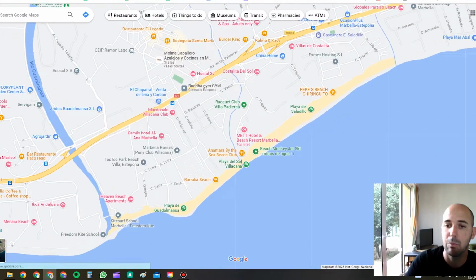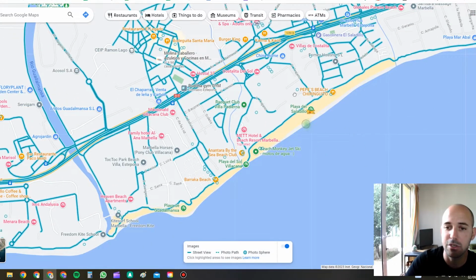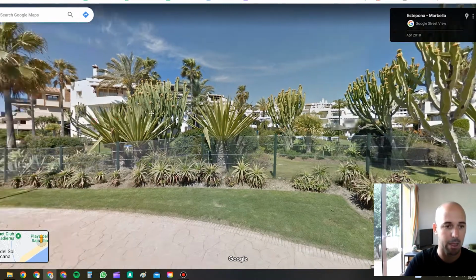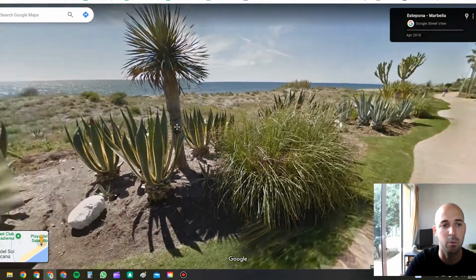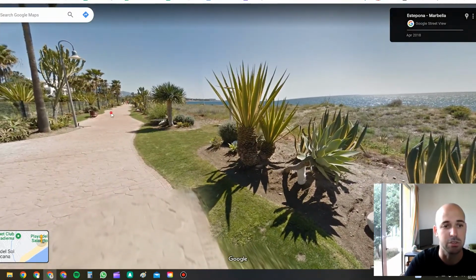Here we find a beautiful promenade. It's one of my favorite beaches in Costa del Sol. I have a special video dedicated only to the New Golden Mile, and what you see when you have a walk is this beautiful green area right next to a beautiful natural beach.